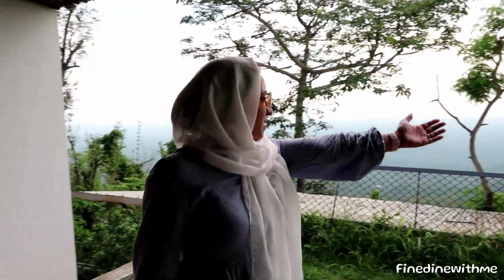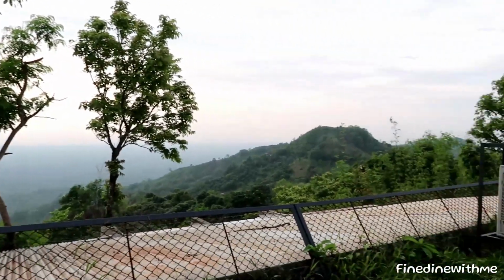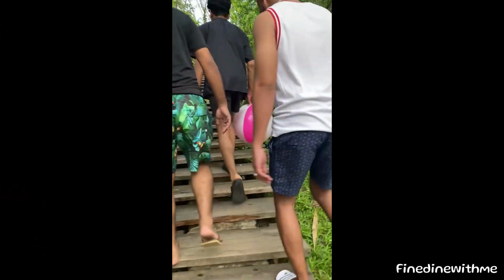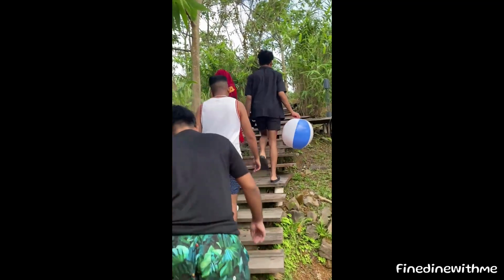Welcome to Sairu Hill Resort Executive Room View. Beautiful Bangladesh. Where are we going? Swimming pool, like this. Okay. Bangladesh is one of the best. So let's see. Yes, okay. We're going swimming.